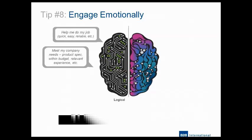So let's have a look at the left side of the brain, the logical and the rational side first. So here the requirements of a new offering are to help me do my job. That could be give me something that's quick for me, easy, reliable. Meet my company needs. That could be according to a product spec, do it within my budget, what relevant experience do you have, and so on. Now these are easily measurable, they're comparable. For example, 10% cheaper, 20% faster.